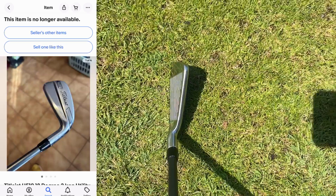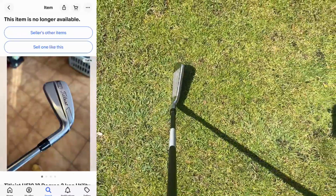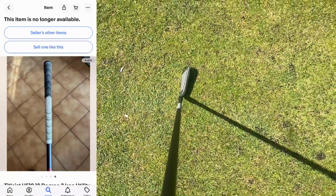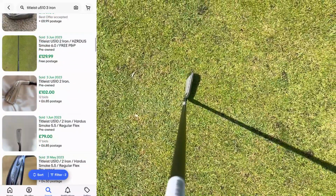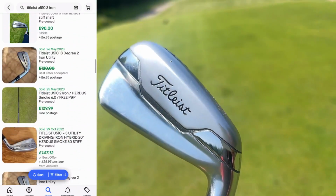In terms of price, these are still going to be pretty expensive, but the new Titleist U505 has just been released on tour, meaning these will come down in price. I'm not saying go and get this driving iron, it looks good. It's not my favourite, as I do love a Srixon driving iron when it comes down to it, but what I am saying is driving irons are very personal.